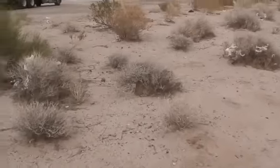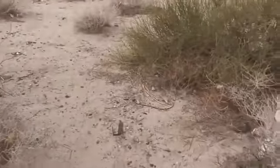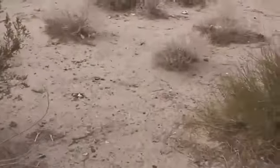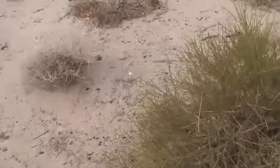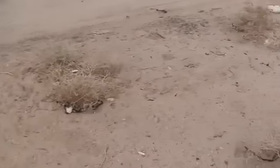That's really pretty sad that people are too lazy to take their trash and put it in a proper receptacle, and just because there isn't a receptacle here is no excuse. Pieces, what's that, a piece of plastic? Yeah, some kind of piece of plastic, no telling what that is. More trash. It's just amazing how much trash there is.